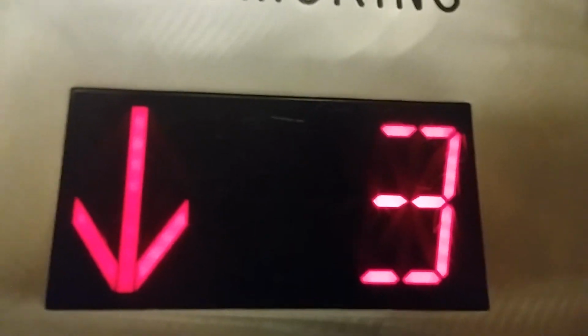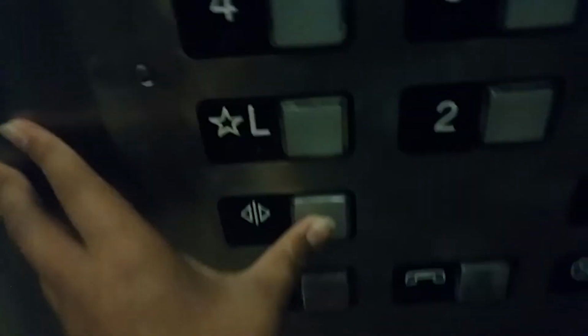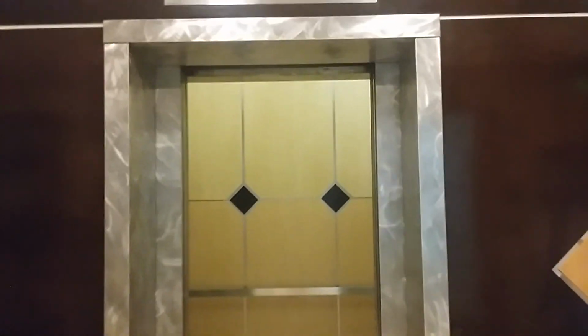Why is the door closed? Does not work. And here we are at the lobby. Okay, thank you. There it goes. And that's it.